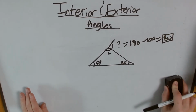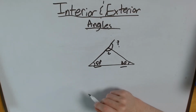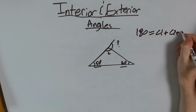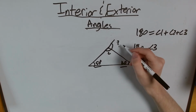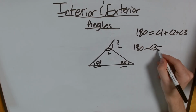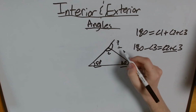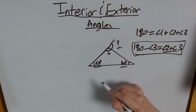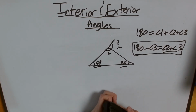Instead, we can say that this mystery angle is equal to the sum of the other two angles inside our triangle. Well, why is that? Think about the original triangle equation, right? 180 equals angle 1 plus angle 2 plus angle 3. Well, 180 minus angle 3, let's call this angle 3, is the formula for an exterior angle. So therefore, it's equal to the sum of the other two angles in the triangle. So instead of doing, basically, two equations, double the math, we can look and say, oh, well, going by this property, this exterior angle is equal to the sum of the other two interior angles inside my triangle. So this exterior angle is equal to 50 plus 30, or 80. And that's how we find that answer.